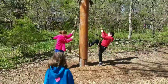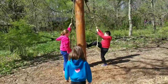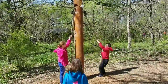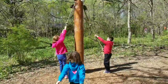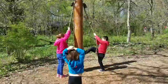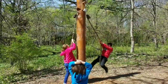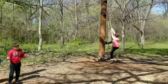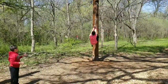Get up there. Yep, do what Eli's doing. Eli, do that. Put your feet on it and climb up holding the rope. Oh, it's slippery. Good job, bud, keep going. Ready? Do it at the same time. One, two, three, go! No? Let's see if Aubrey can do it. Yeah, Aubrey!